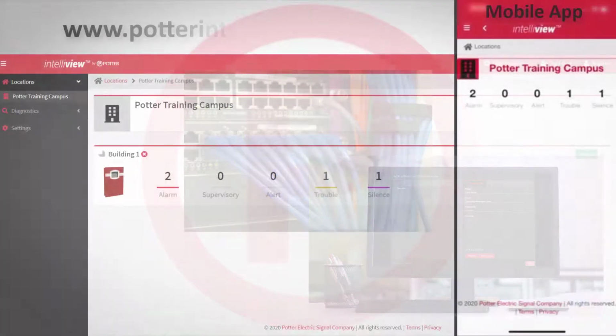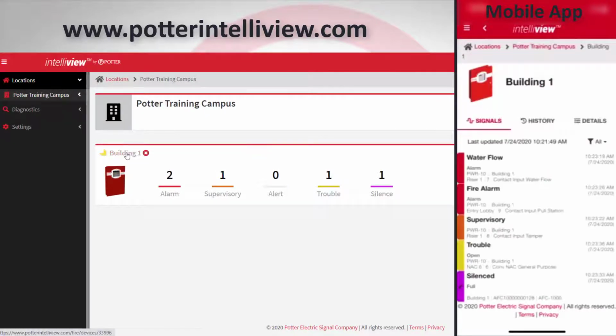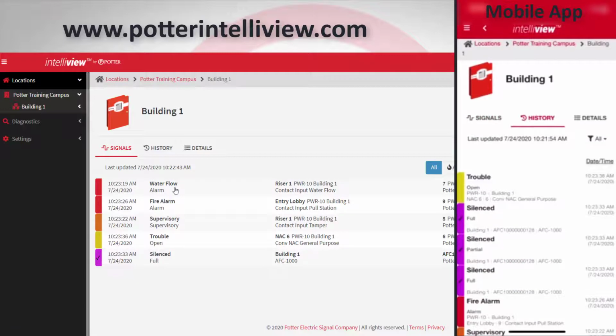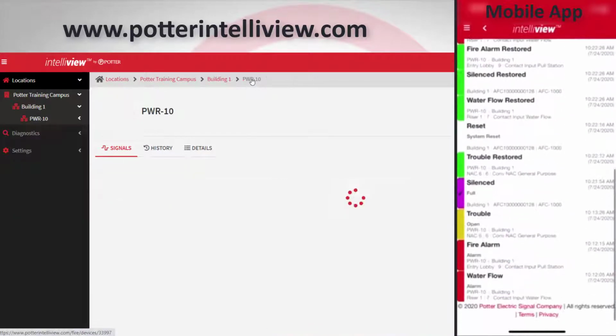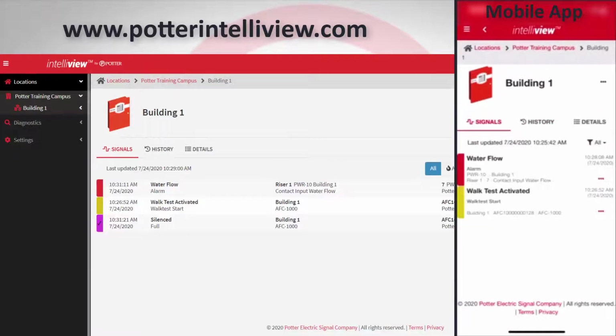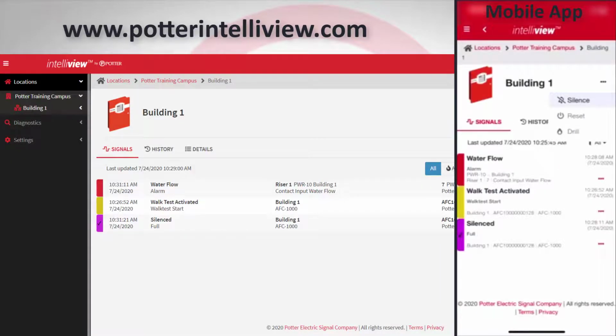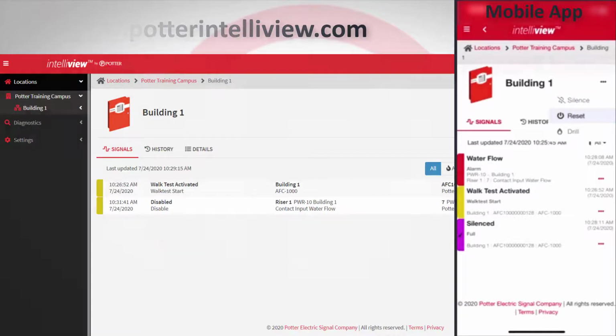With a standard free license, the user can view the system overview, which shows if there are any active signals on the panel. With the premium IntelliView link license, the user can actually view the active signals, point information, and panel history. With the premium license, the user can also control the panel to silence, reset, enable, disable, and view signals while performing a walk test on site.